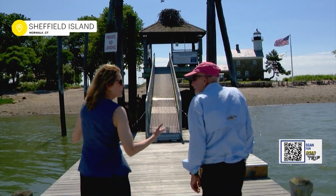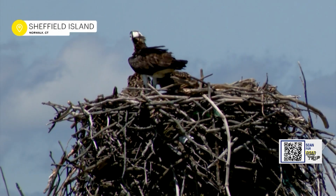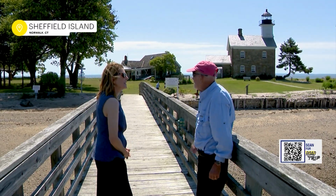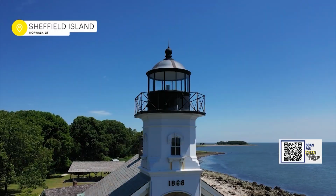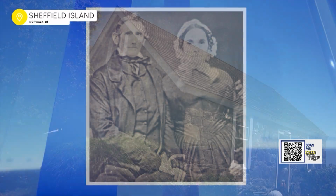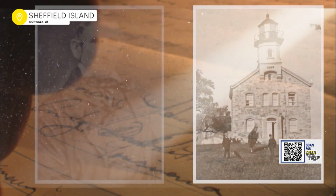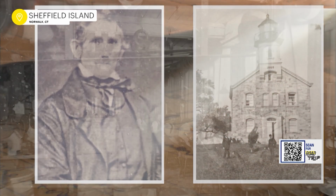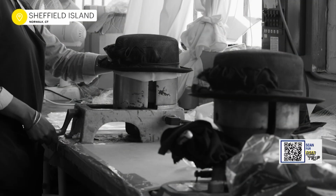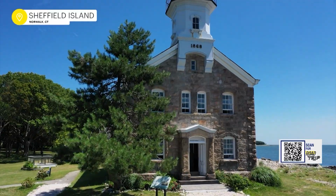So this is how you get to the lighthouse. Welcome to Sheffield. We're welcomed with a stunning osprey nest. When was it built? This house was built in 1868. Gershom Smith, his wife, and 12 children lived in this small cottage on the island in the early 1800s. Smith was the first lighthouse keeper. By the late 1850s, Connecticut had become a bustling center for trade.